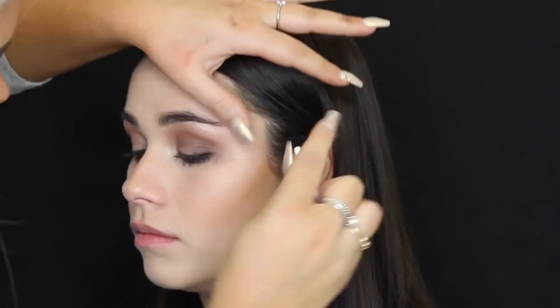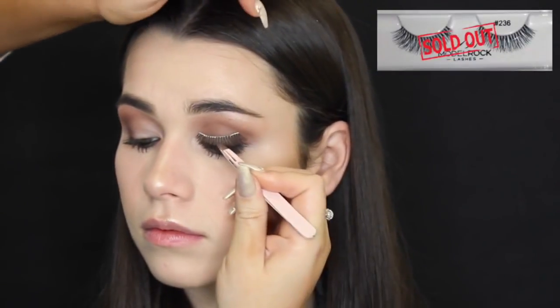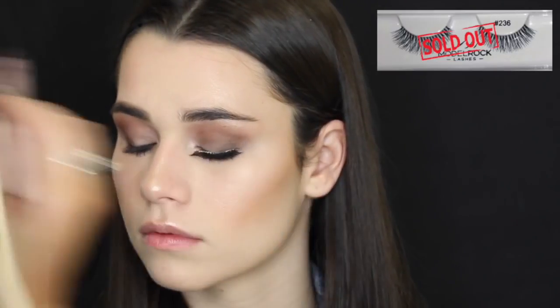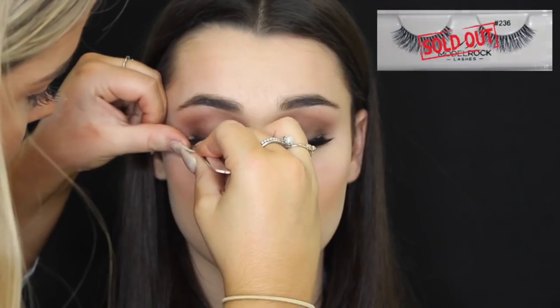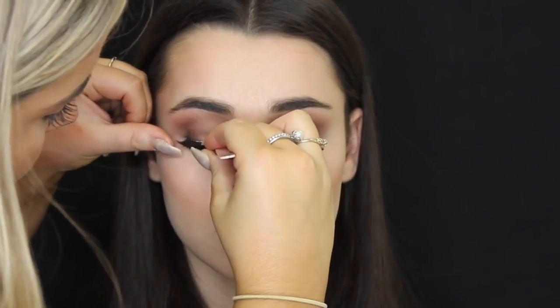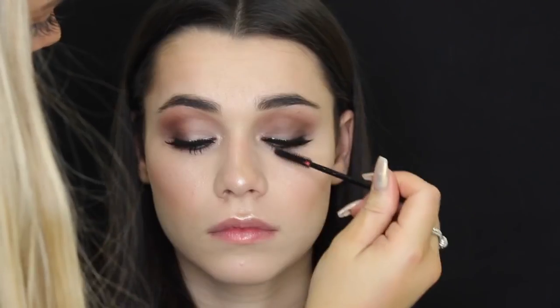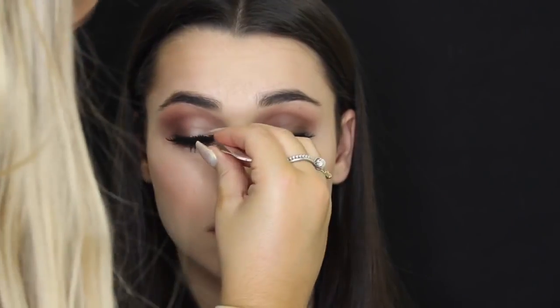So if you make a mistake like this, even if it's with mascara, eyeliner, the trick is to wait for it to dry before you wipe it off, because then it just flakes off really easily. And then for lashes, I'm using the Model Rock 236. Sorry, it says sold out over the image, but it is sold out online, unfortunately. But they said that they're getting some more stock at the end of the month, if you guys are wondering. Then I'm just going over the false lashes and the real lashes just to blend them together.